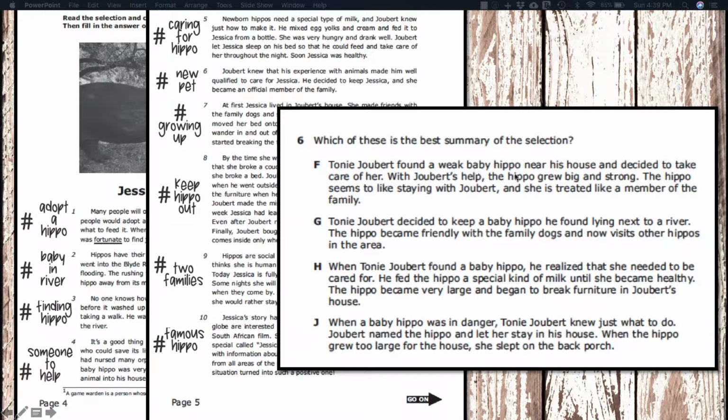Okay, Tony Joubert found a weak baby hippo near his house and decided to take care of her. Okay, well, when did he find her? Oh yeah, it was over here in paragraph 3, finding the hippo. And he wanted to take care of her. Well, I've got caring for hippo here. I've also got someone to help. That's when he first picked her up and realized he was going to help her. So I think that's relating to paragraph 4. So we'll put 3 and 4 on there.